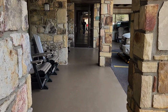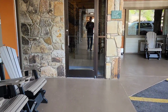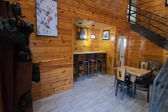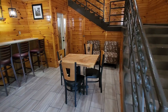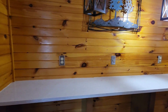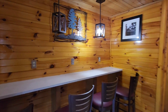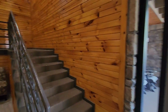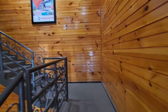Now the ice machine on this floor, I think, is down here in this corner. Let's take a look. It's a nice looking room. Maybe the ice machine's upstairs. We'll go look here in a second. Little table, bar area, some outlets, no USBs, but it is very pretty. This place used to have a breakfast before COVID. I'm wondering if this is where it was at.